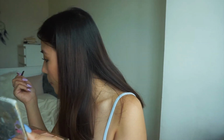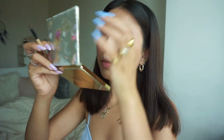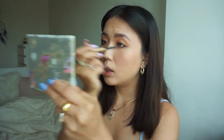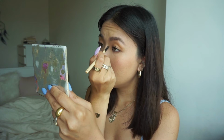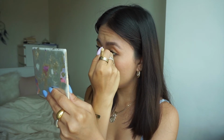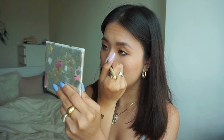Now I'm going to contour my nose using this eyeshadow. I think I'm kind of in a rush. What time is it? Okay, not really, but I feel like I always wake up super early if I have something planned, but then I never have enough time, even when the time is supposed to be more than enough. It's a really bad habit.